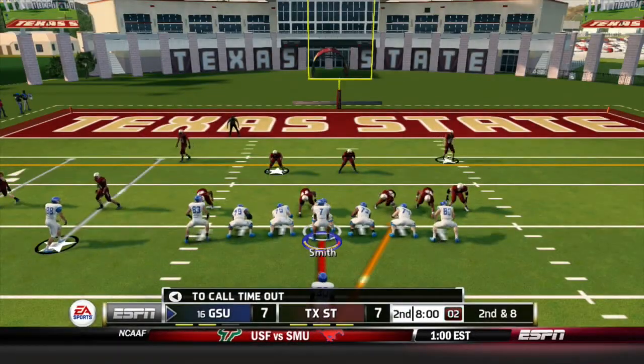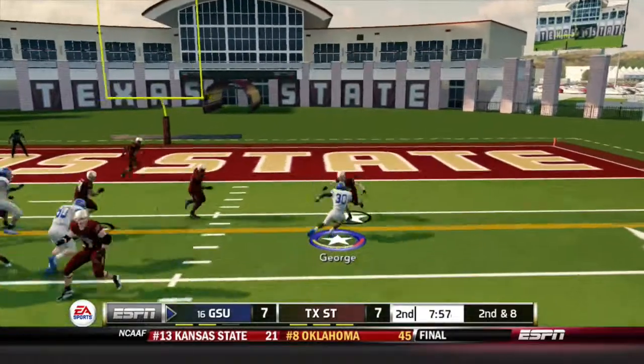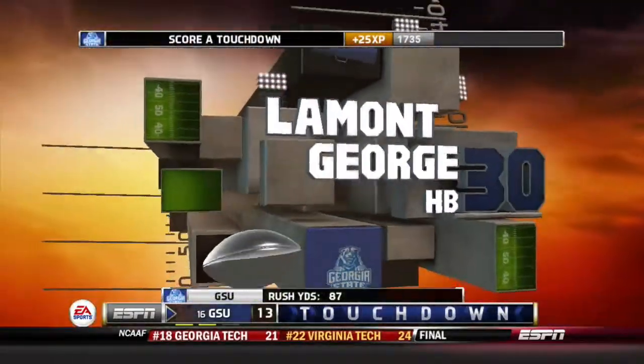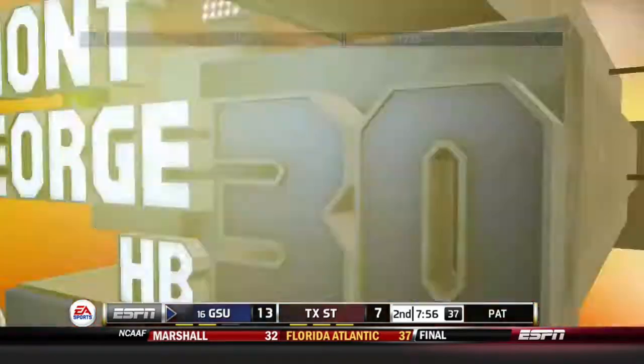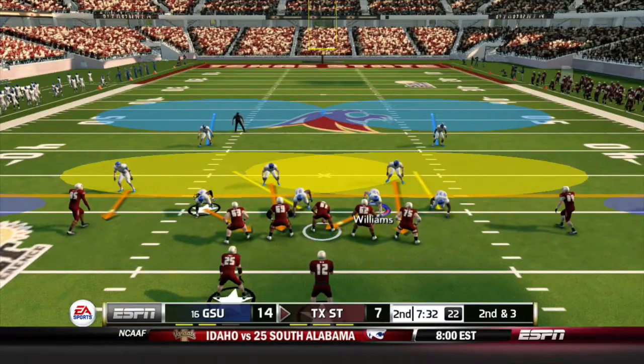Georgia State knocking on the door here to start the second quarter. All tied up at 7. The handoff goes to George, and he's putting on the juke move to get into the end zone there, breaking ankles and scoring a touchdown. Lamont George puts the Panthers up 14-7 there.